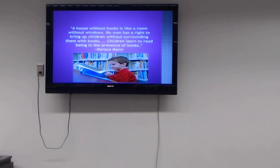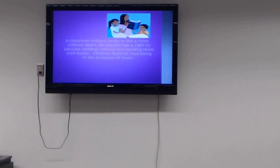I found this one: a house without books is like a room without windows. No man has a right to bring up children without surrounding them with books. Children learn to read being in the presence of books. I took his and changed it a little bit to fit the teacher's field: a classroom without books is like a room without doors. No teacher has a right to educate children without surrounding them with books. Children learn to read being in the presence of books.